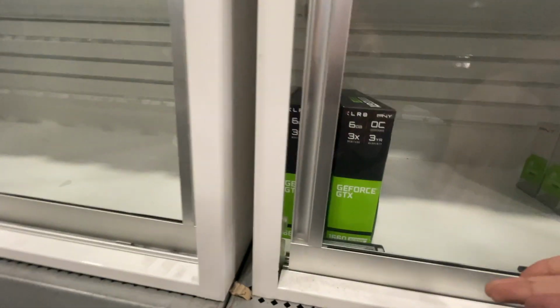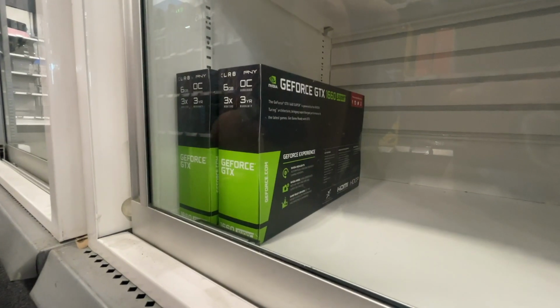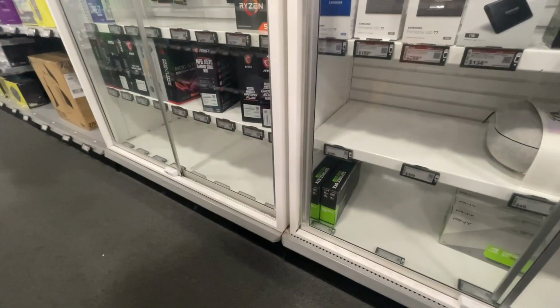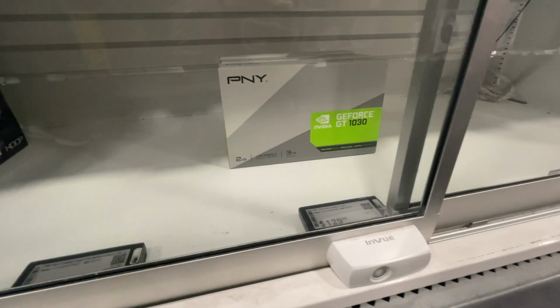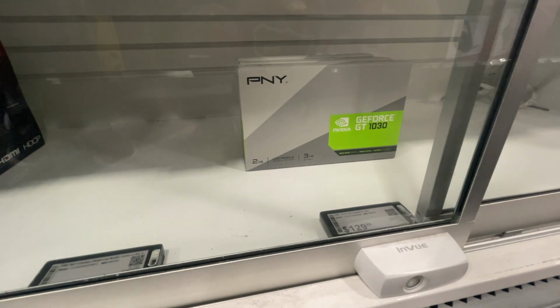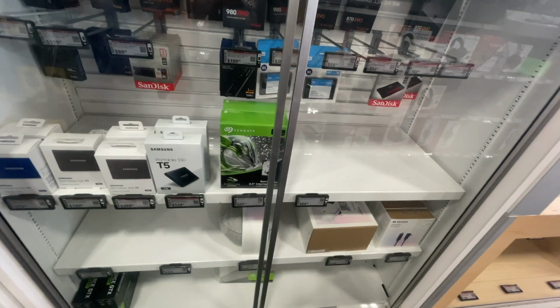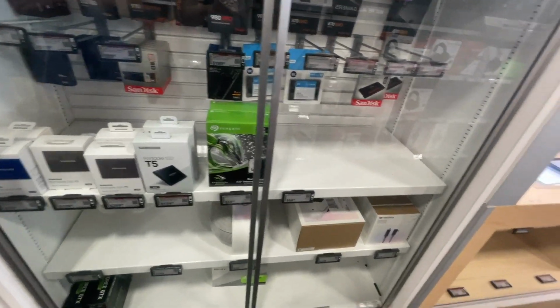You have 1660 Supers though. 1660 Super for $550. That's actually pretty good. That's actually not bad. We have the good old 1030, only $130. Do you want to buy a new SSD? Do I need a new SSD? Probably not. Well, this was a bit of a disappointment.